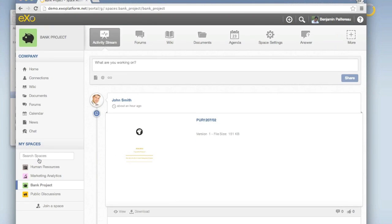We have a new project in the company called bank project. We're working for a bank. So what I do, I can create a new space. I can invite people, I can invite developers, I can invite a functional manager. And then we can work together, the sales guy and we.